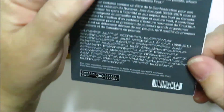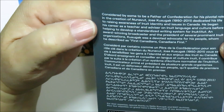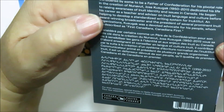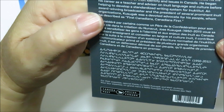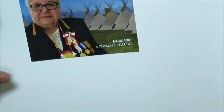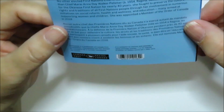And considered by some to be a father of Confederation for his pivotal role in the creation of Nunavut. He dedicated his life to raise awareness of Inuit identity and issues in Canada. Okay. And this charming lady is Marie Anne Daywalker Peltier. And I've used a few of hers. And let's see about her.